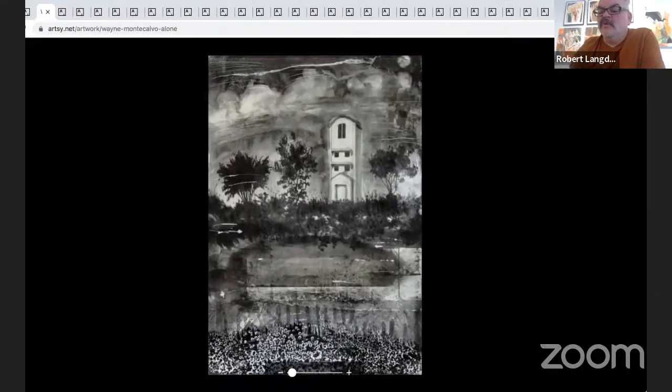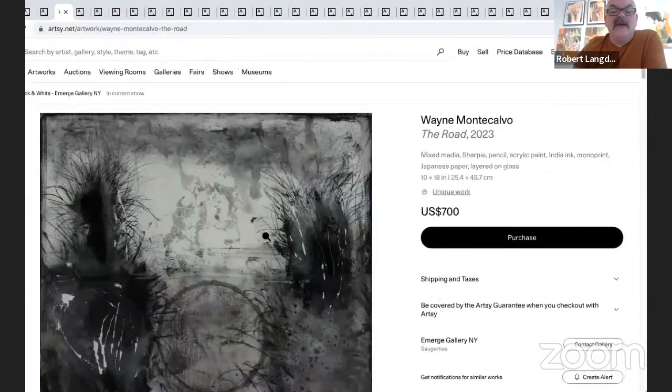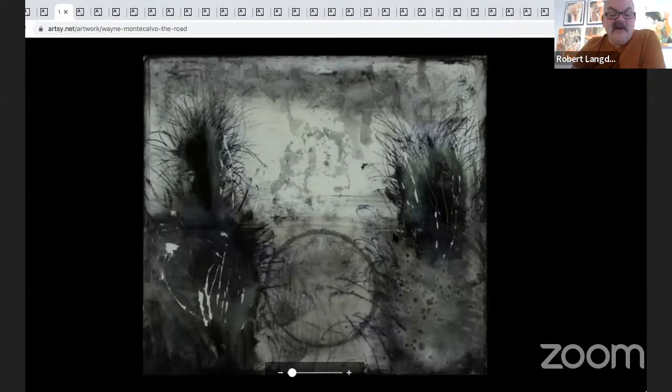Wayne Montecalvo. Wayne, are you here? No. Wayne is another new artist for the gallery. I did not know of Wayne's work until just recently, and I'm glad that he got in touch. Wayne lives in Rosendale, New York. This piece here is called The Road. It's mixed media: Sharpie, pencil, acrylic, India ink, monoprint, Japanese paper, and it's layered on glass.